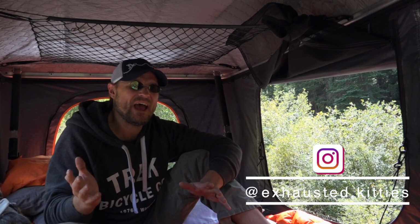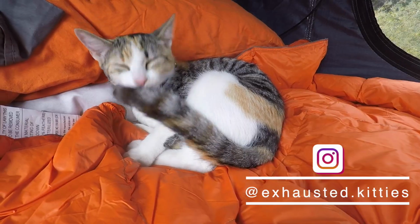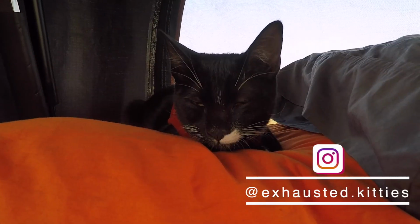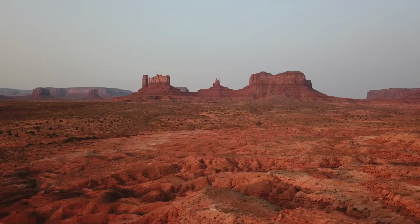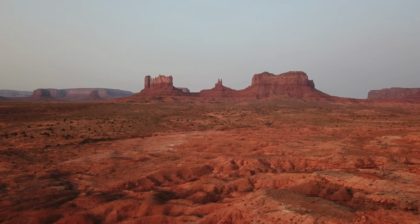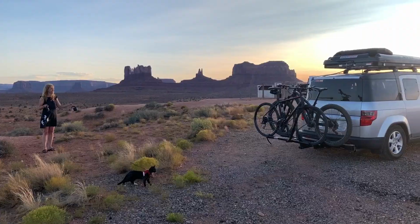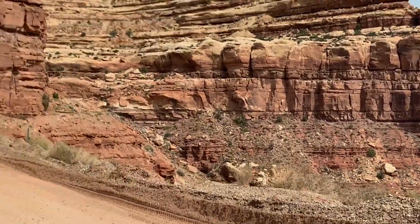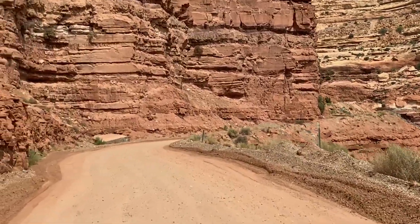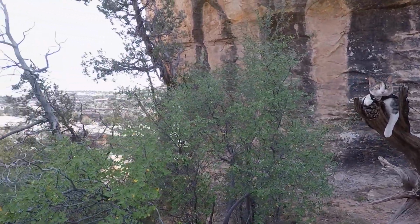We're about a week and a half into the journey, taking it slow, going where we want to go. Got the Exhausted Kitties right here. We left the forest of Flagstaff and went on to Monument Valley for a couple of days. All four of us had a ton of fun, just ask the kittens. Then we went on our way headed north. We quickly got sidetracked at Natural Bridges. Again, we're just taking it slow.